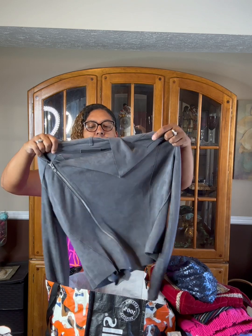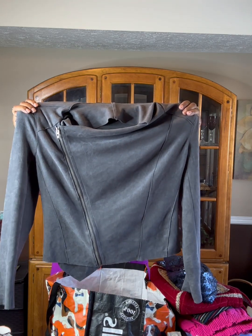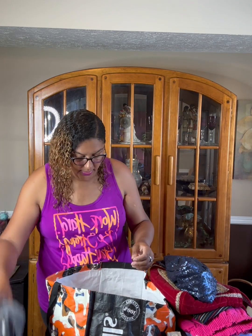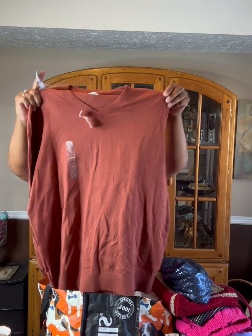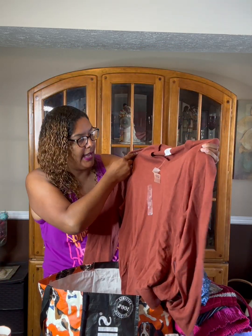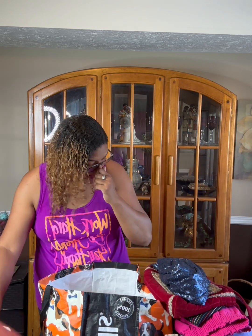Next is Blank NYC, which is sold at Revolve. This is kind of like a stretchy faux suede moto jacket. It is a gray color, so I will definitely get that on in the fall. Next is this Gap men's extra large, kind of like a burnt orange sweater. This is brand new with tags, and it was originally 40 bucks. Definitely needs some ironing.